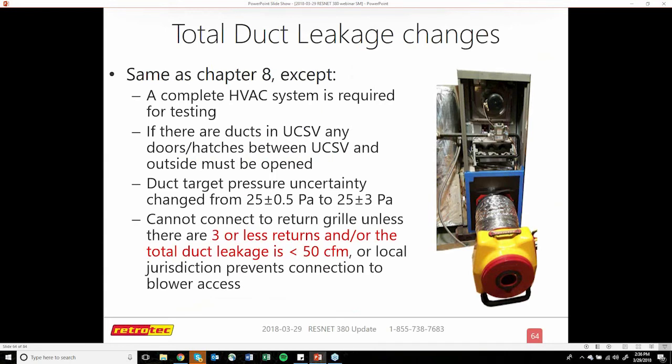And so here's probably the biggest change. I'm sure when most of you do a duct test, you hook it up to the return. But it says you cannot hook it up to a return unless there are 3 or less returns, or the total leakage is going to be less than 50. So if you have a larger house that has a bunch of returns in it, like a return for each bedroom, then what this is basically saying is that you've got to hook it up to the air handler. So that's probably going to add a little bit more time for you.